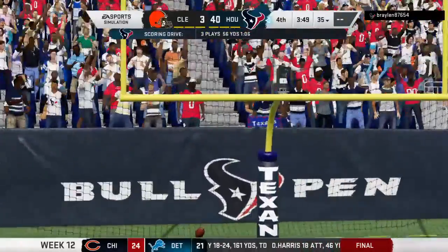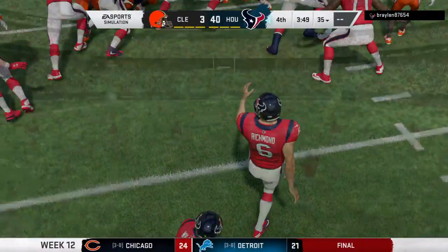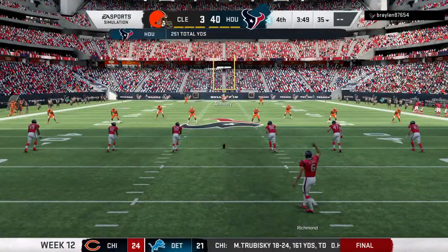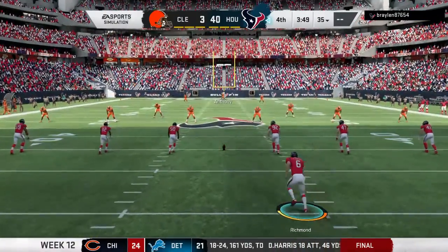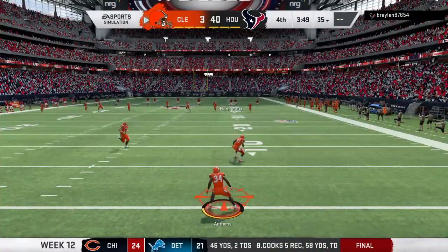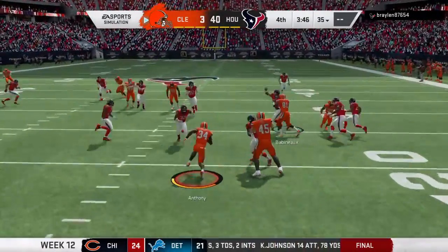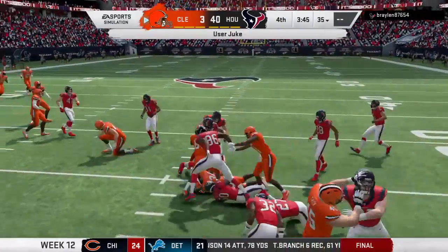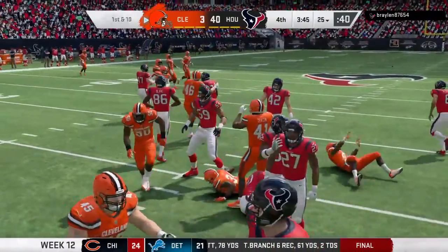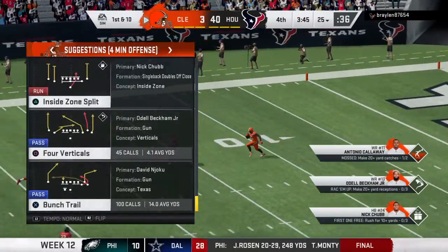Point after, right down the middle. And the lead will swell by 1 more. 40. The kickoff team on the field now as they will send this one away. This will be taken in at the 1. And not a bad return here. He gets it out to the 25-yard line. At their own 25-yard line.